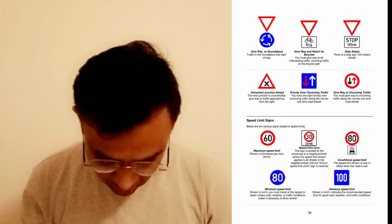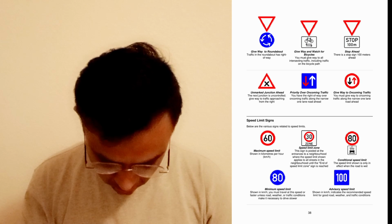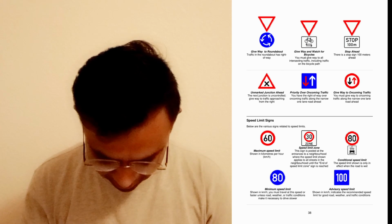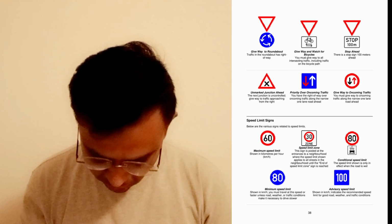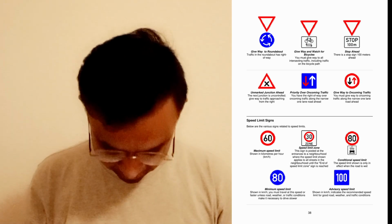Priority over oncoming traffic. You have the right of way over oncoming traffic along the narrow one lane road ahead. Give way to oncoming traffic. You must give way to oncoming traffic along the narrow one lane road ahead. Circle and two arrows opposite to each other.